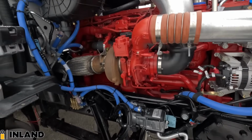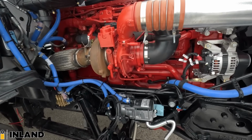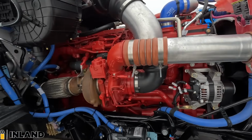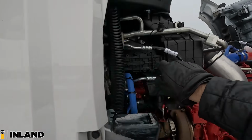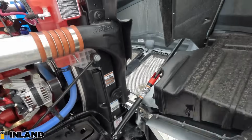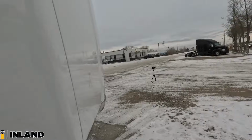We have a Webasto heater that was installed, so that provides heat to the engine. The factory installed S-bar is in there, and then accessories up front here. Here is the filter for the HVAC system. I won't bother opening it, it's right in behind there. And then this is the safety latch. So we'll just close up the hood and finish off the rest of this truck tour inside.